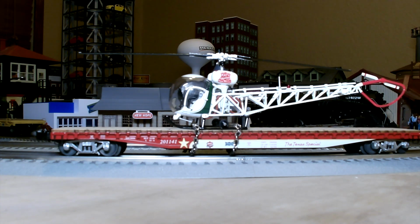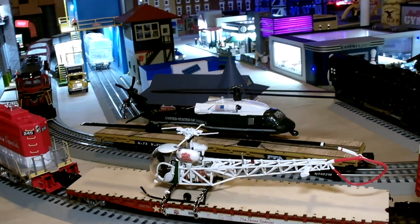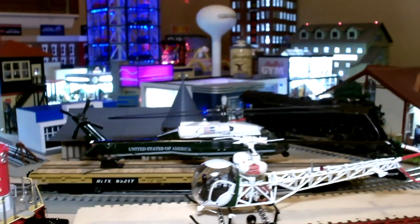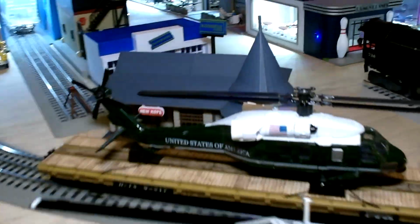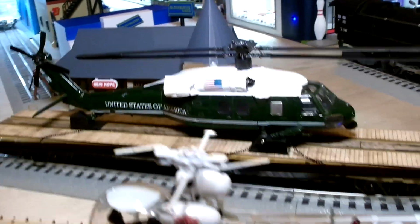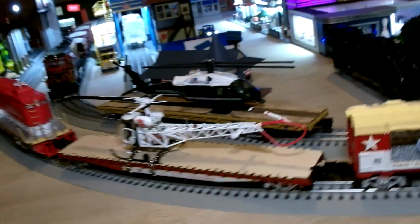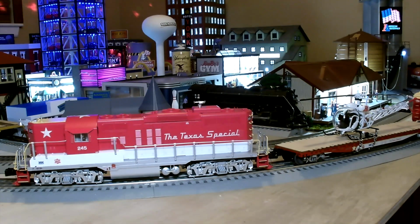Well, let's go ahead, add it to our train here. Seems I now have two flat cars with helicopter loads. What do you know? Which one do you like more? Let me know in the comments. Both pretty cool, to be honest. Yep, looking pretty sweet behind that GP9.